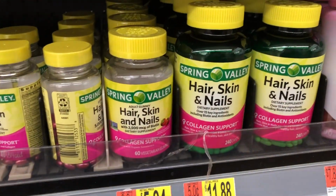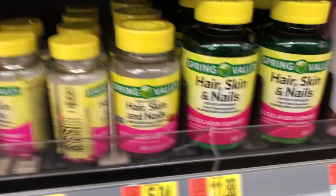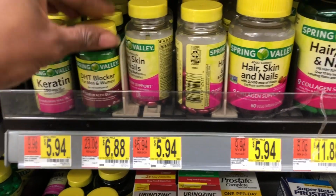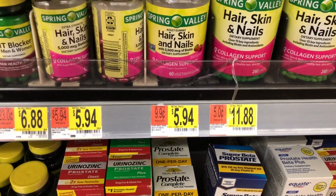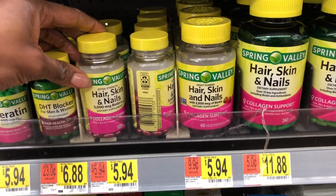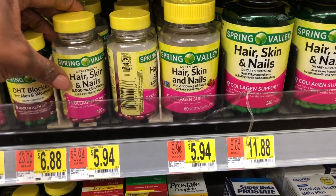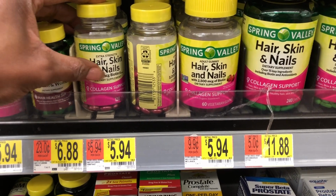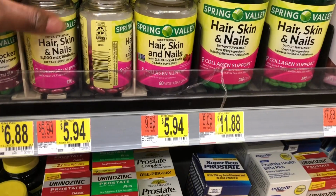So, my honeys, I have found this hair and skin. You know, keratin is also good for hair and all of that. But I feel like if you just get a hair and skin vitamin, it will have the keratin, the biotin, the vitamin E, it will have all of that in there. Now it says collagen support. That's for that skin, you know, it helps fill in them wrinkles and all of that.